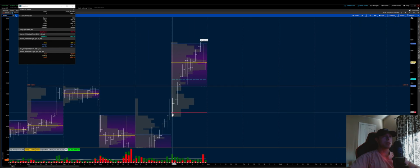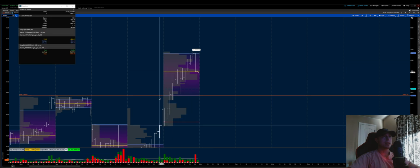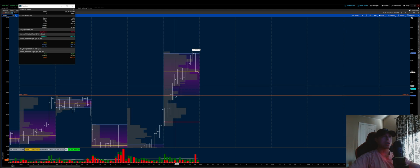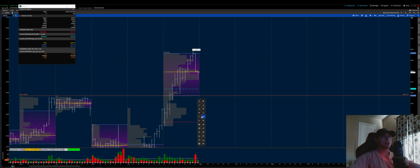Very, very good early on, right? We began one time framing up, we took out the initial balance high, and then in C period, we attempted to go trend. Now trend is not necessarily indicative of just having single prints. It can mean various things to people, like one time framing up can be trend to people, but a stronger trend is whenever you do have a set of single prints.